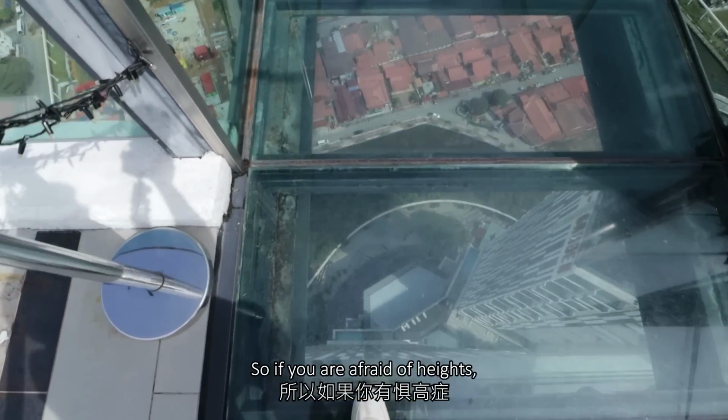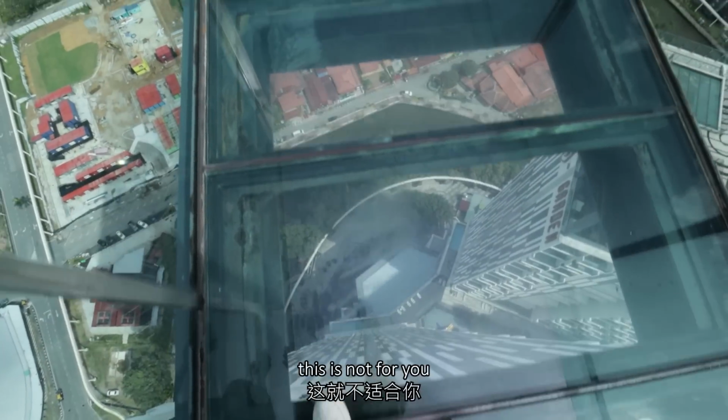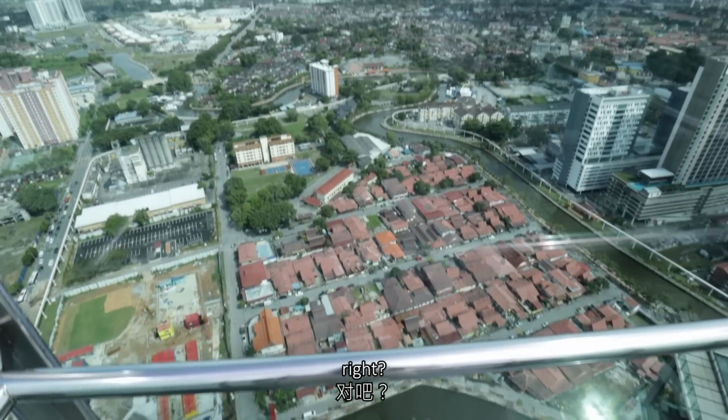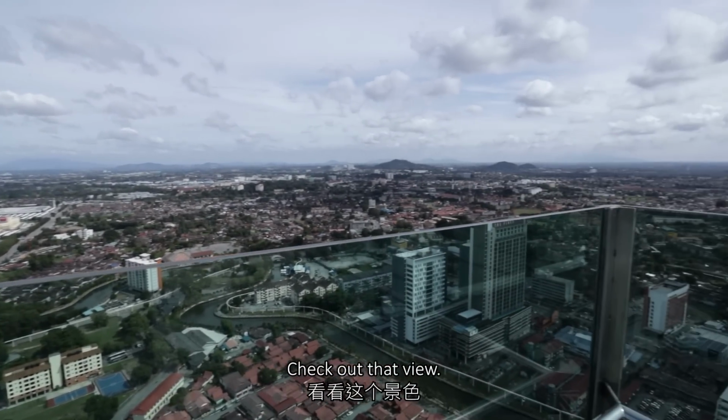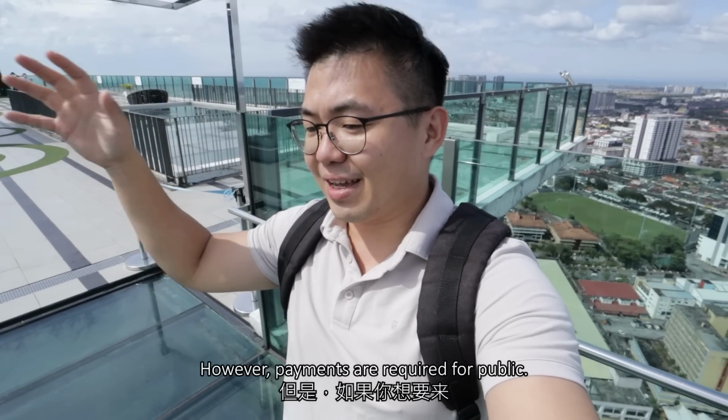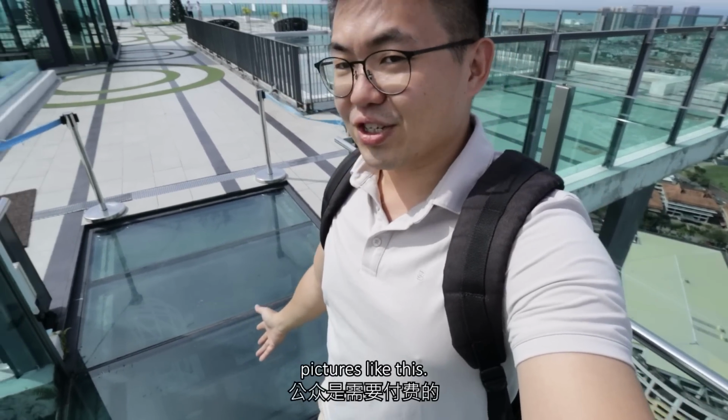So if you are afraid of heights, this is not for you, right? Wow, check out that view. However, payments are required for public if you want to come here and take pictures like this.